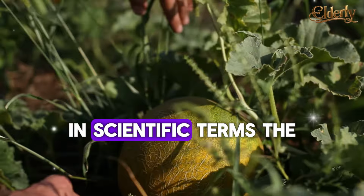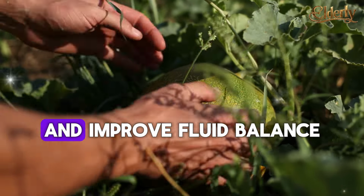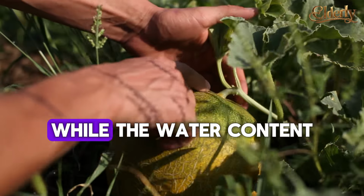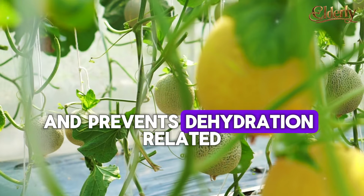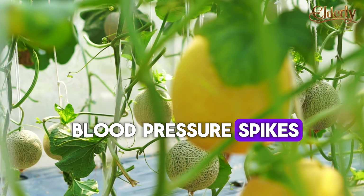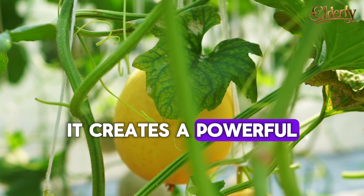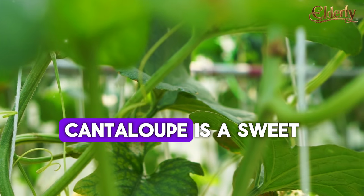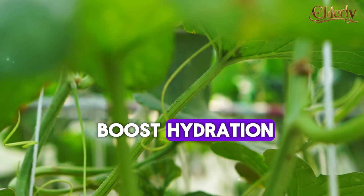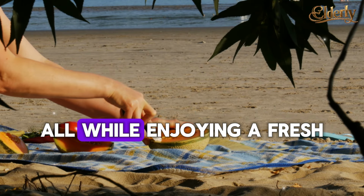In scientific terms, the potassium in cantaloupe helps reduce sodium retention and improve fluid balance, while the water content supports smooth blood flow and prevents dehydration-related blood pressure spikes. Combined with antioxidants, it creates a powerful support system for your cardiovascular health. Cantaloupe is a sweet and simple way to boost hydration, add potassium, and support your heart, all while enjoying a fresh, naturally delicious fruit.